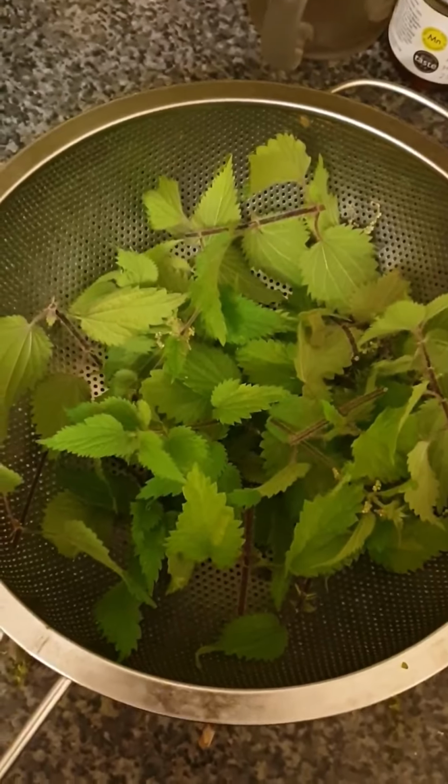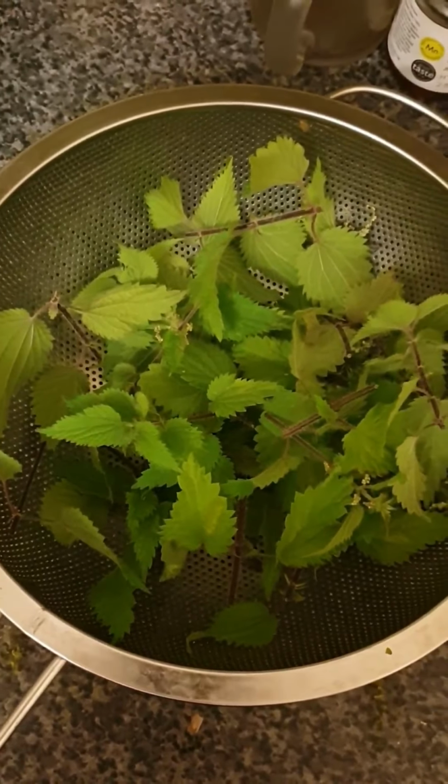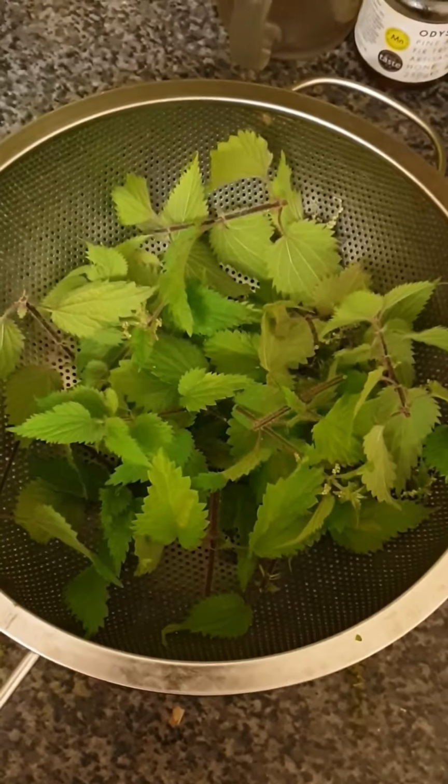And this is something that grows all over the place. I think it just needs some nitrogen rich soil.